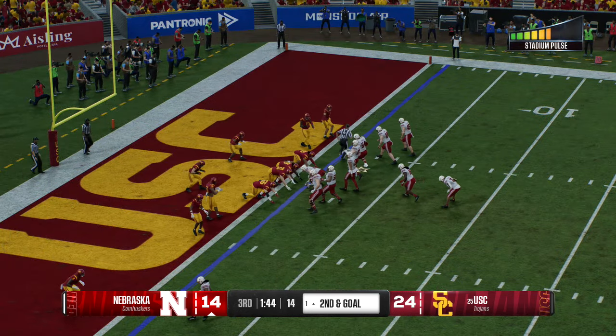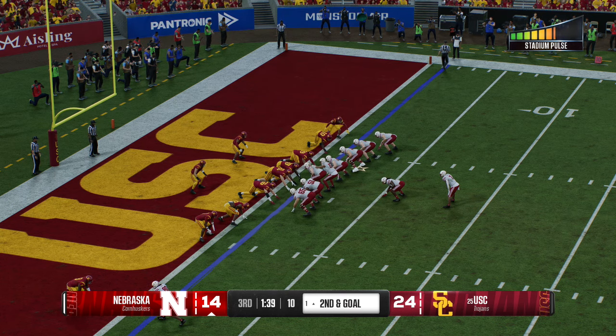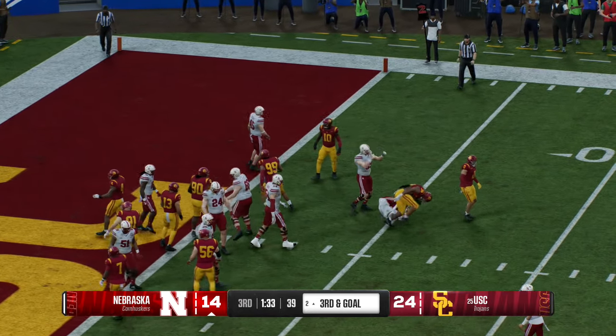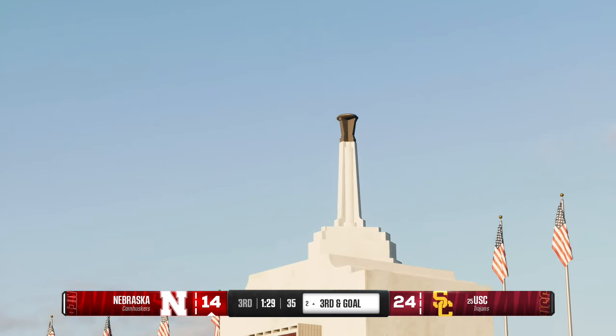Here comes some more big bodies out to the defense. Trying to find the end zone off the right side. Defense flexing to stop them again at the one-yard line. That will be third down.